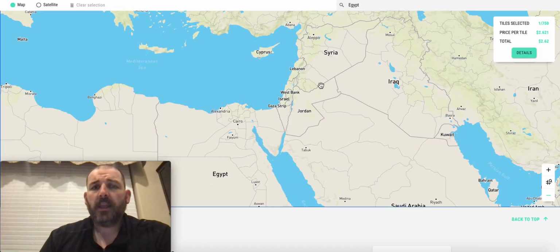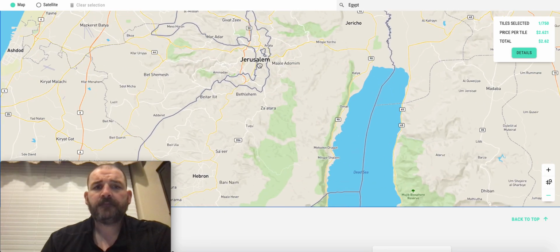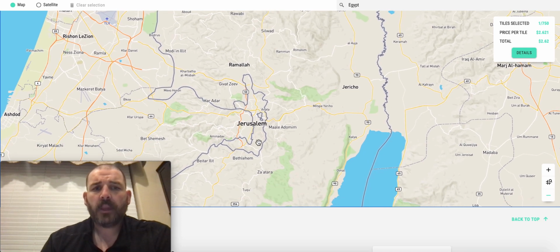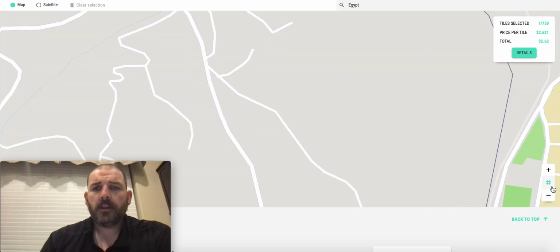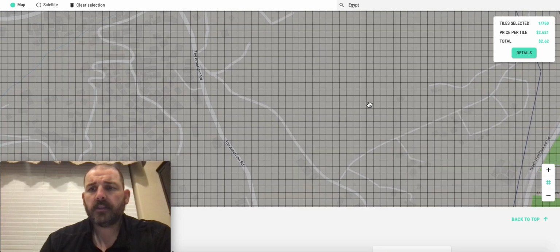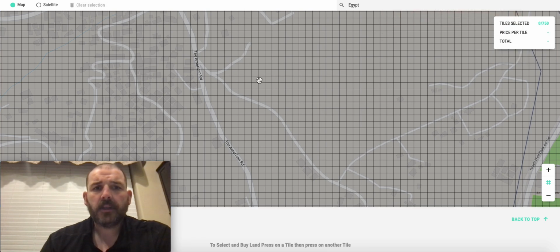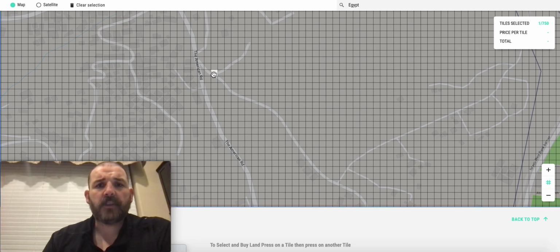All right, so what you need to do if you want to get property in Israel is type in a country that's near Israel, like Egypt. Then you scroll over to Israel and move down towards Jerusalem there. And you see this area here? That's the area we want to look in. Okay, so let's go all the way down to the tile level. Oops. Clear my selection. If it says it's too far from your starting point, just clear the selection because it means you've selected a tile that's pretty far away from the tiles you're looking at right now.